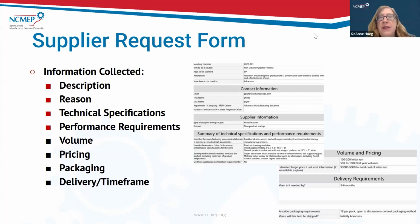I just want to say, think of this form as a starting point for a conversation, because we don't take that form and just look at it and go, oh, well, you don't meet this requirement, or you said no. We treat this as just a starting point to have that conversation. We recognize that there's a lot of back and forth and a lot of dialogue that needs to go on.